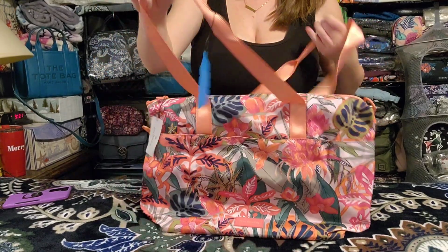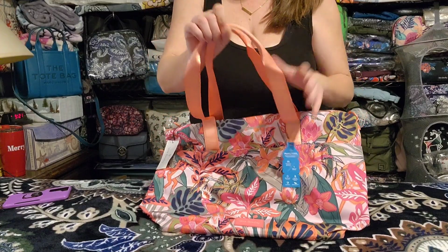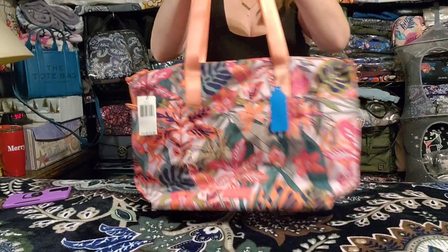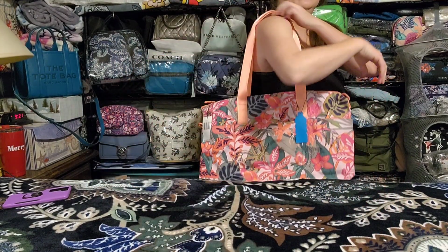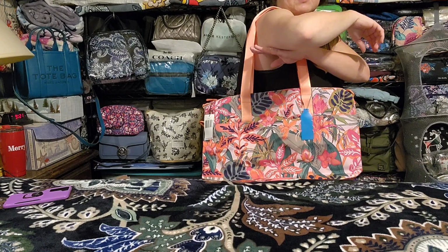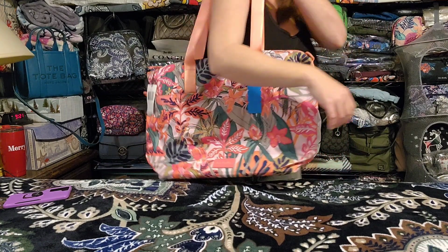And then as far as the straps go, you have the two shorter shoulder straps that are the seat belting material, and they fall about like that on me, so you have a good amount of space. It's not all up in the armpit there or anything.